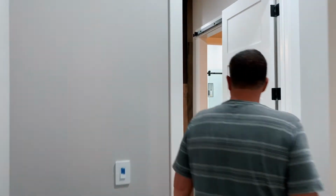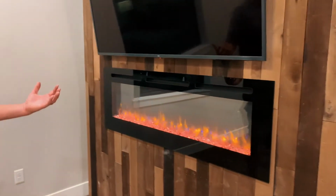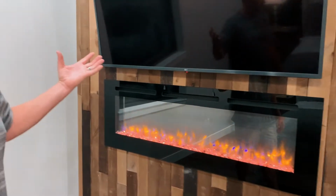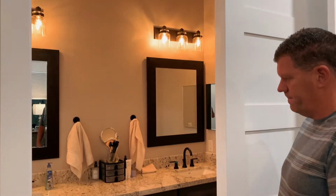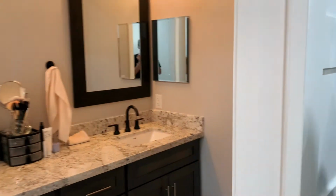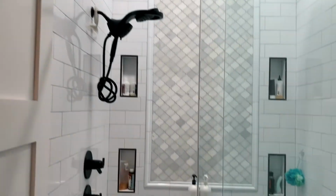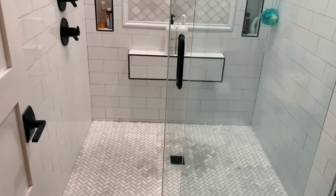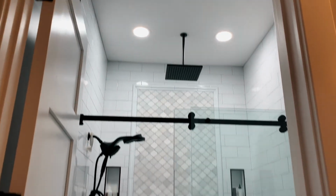And then of course the master bedroom. So master bedroom here, we've got another fireplace here, electric fireplace, nice big TV, of course walk-in closet as well. This one we've got, of course, got the barn door too, double sinks. And then of course the master shower, rain head, as well as the regular heads too, with the pull-out wand, marble tile with the white tile as well in the master.